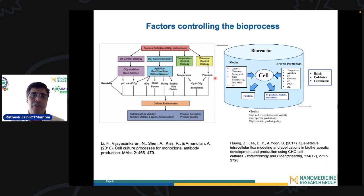And where is this complexity? Because of these factors which you are seeing on the slide. It means you have multiple process definitions which are typically needed in a bioreactor: pH control, oxygen control, temperature control, pressure control. Amongst other controls, you have to always look into osmolality. You also have a cellular environment where cell growth, nutrients, product, and product quality are going to impact your bioreactor performance. Within the bioreactor, you have multiple components within the media like glucose and glutamine, which are also going to impact the performance of protein production, together with process parameters which are temperature, agitation, oxygen, or carbon dioxide. And the bioreactor is also going to run in batch, fed batch, and continuous operation. It means there are so many parameters which need to be understood while running a bioreactor.